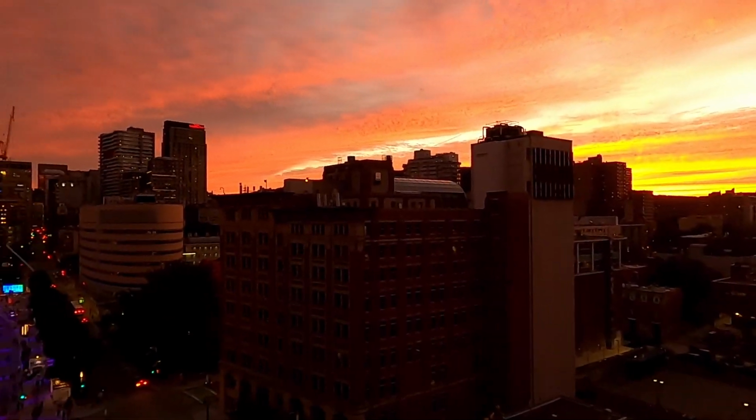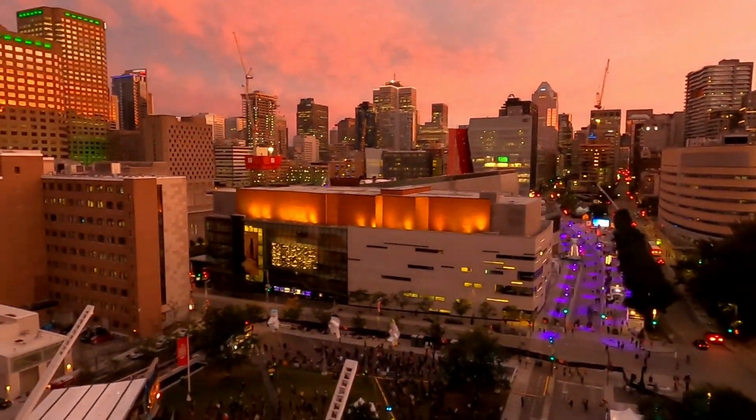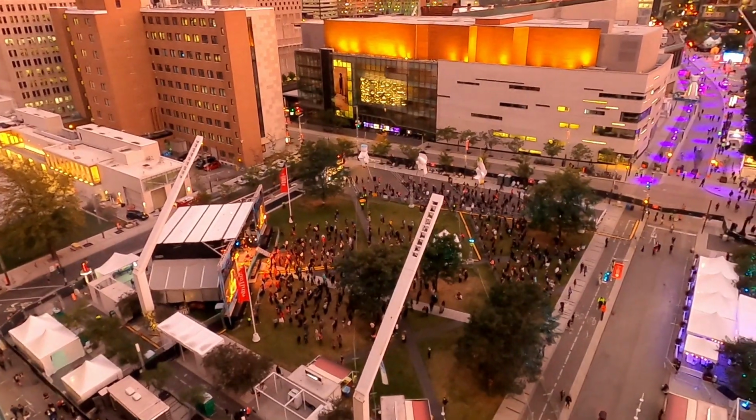Overall, we really enjoyed living in that beautiful, centrally located apartment. We especially loved the balcony and the view, and we definitely would stay there again.